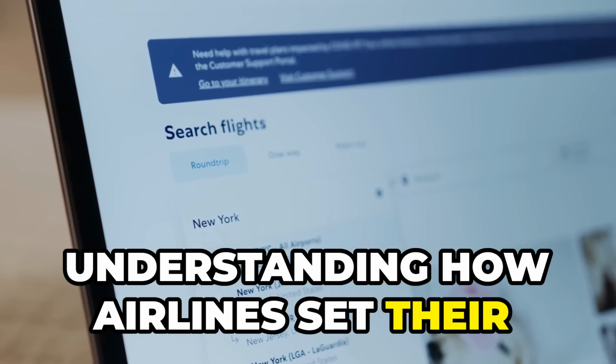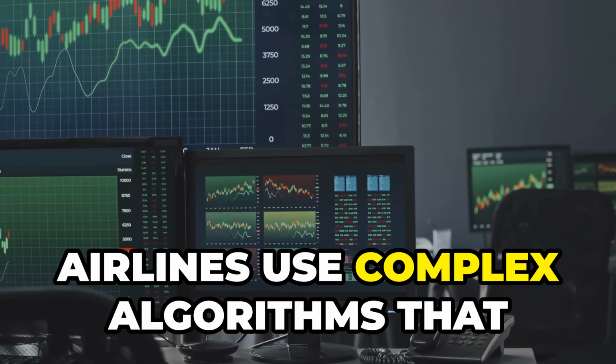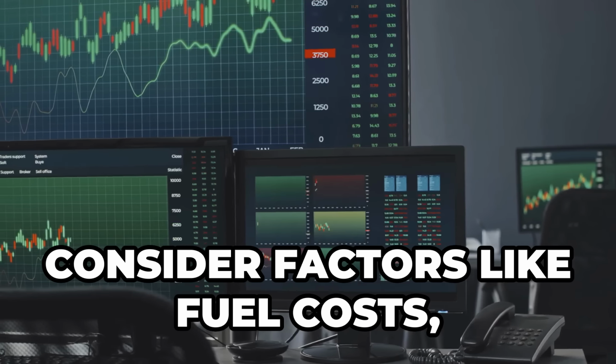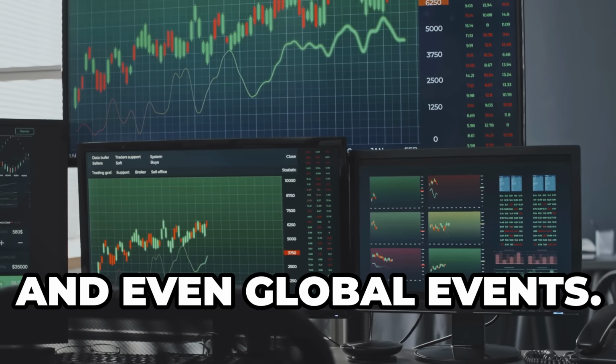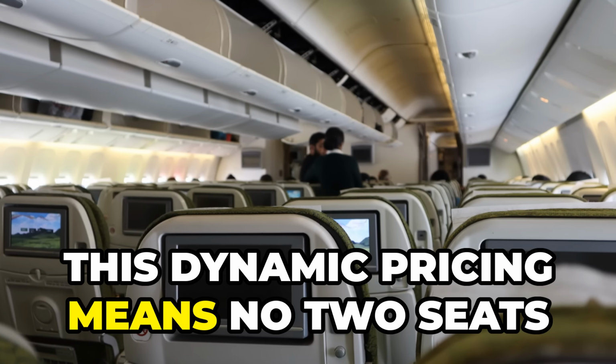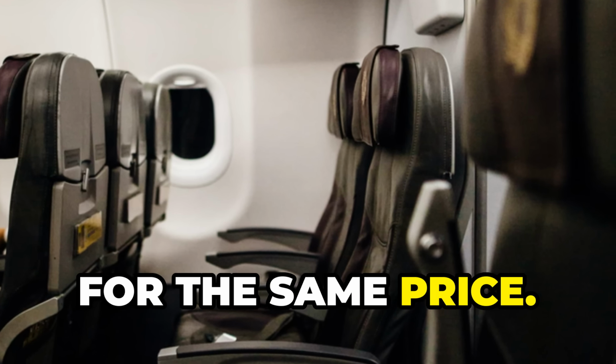Understanding how airlines set their prices is crucial for finding the best deals. Airlines use complex algorithms that consider factors like fuel costs, competition, demand, and even global events. This dynamic pricing means no two seats on the same flight are necessarily sold for the same price.